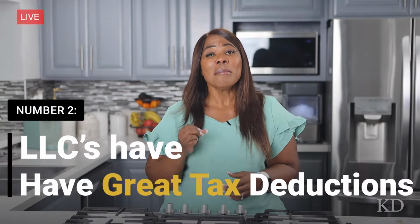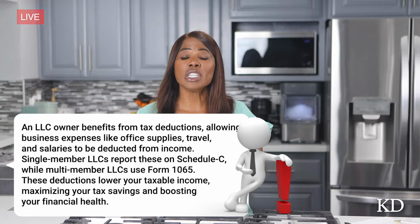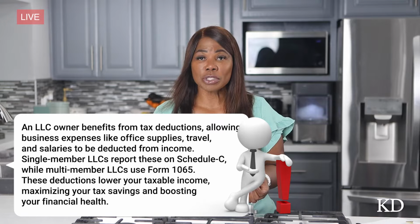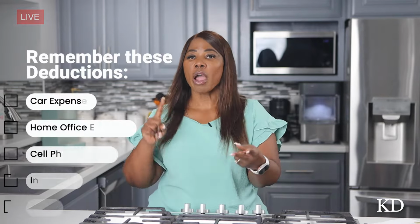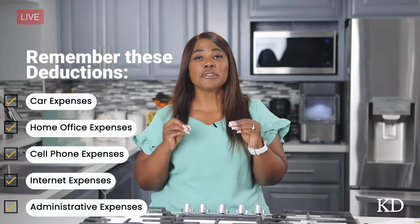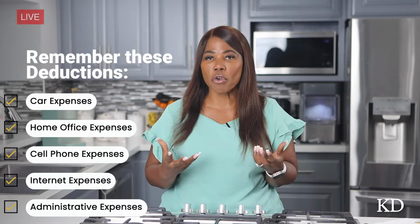As an LLC, making sure you take all of your deductions is so important. These deductions need to be recorded on the tax return of your LLC, whether that is the Schedule C tax return or the 1065 as a multi-member. Deductions that you want to make sure you're taking advantage of are your car expenses, your home office expenses, your cell phone expenses, anything that you are utilizing for business. How about your internet expenses? How about your Apple ID? All of those things that we're paying for in order for us to operate our business that we may not be thinking about, we need to get as a deduction on our LLC.